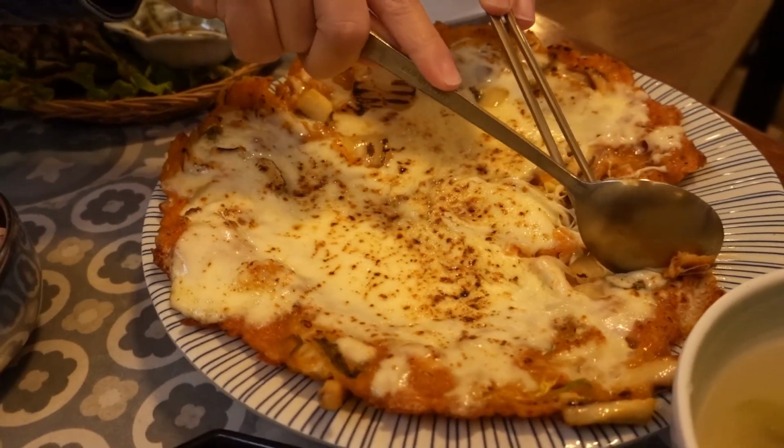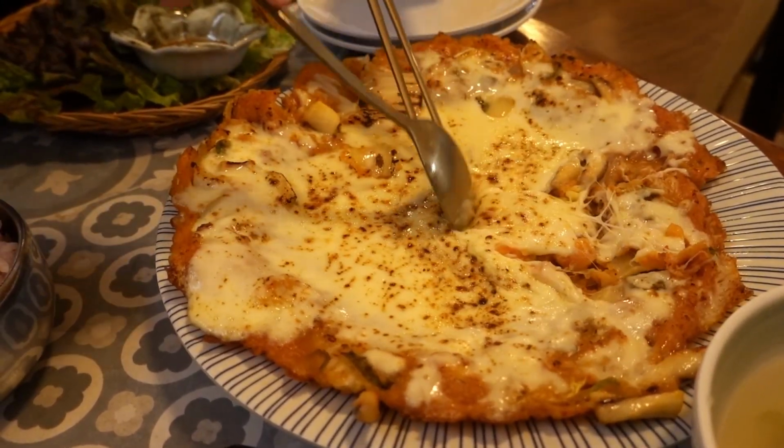The Jeon is very crispy, with a hint of seafood, not too much. I can feel the kimchi, a bit spicy. And the cheese coats everything. It goes very well with it. If you come here, get the Jeon and add the extra cheese. Totally worth it. Could be the best 2,000 won you would spend here.